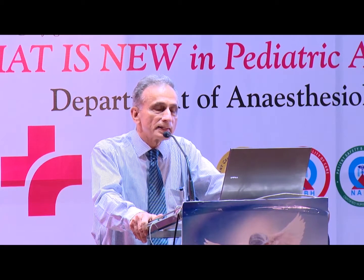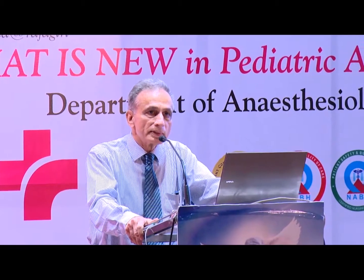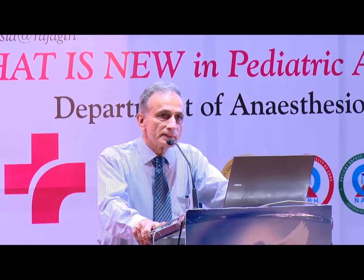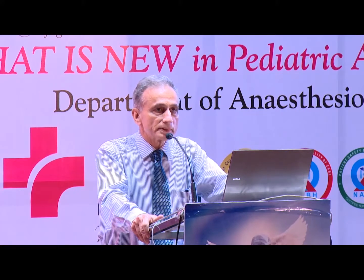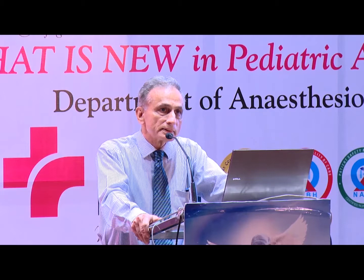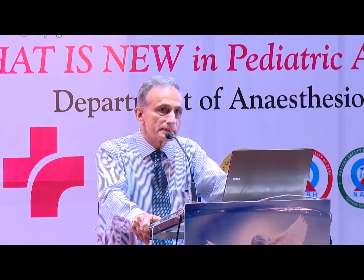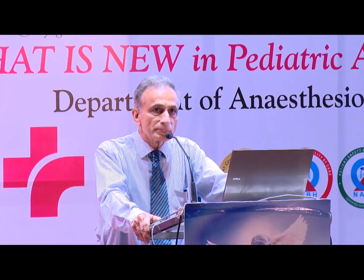Because most of the heroes, pioneers and inventors, they have worked very hard in shaping our specialty, anesthesiology as well as pediatric anesthesia and its subspecialties. Now, at the beginning, these inventors knew that there is a difference in anatomy, physiology, and functional development as compared to adults and the children.